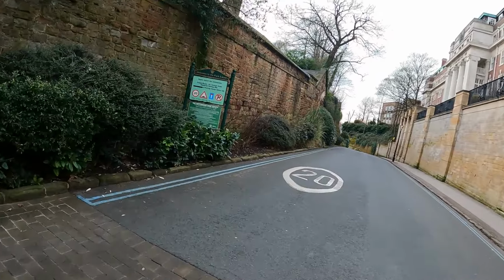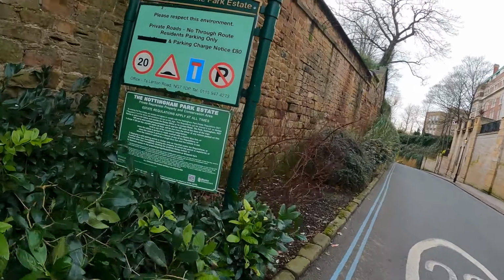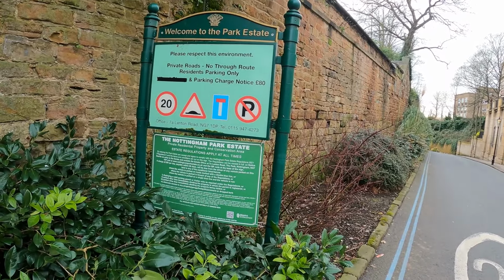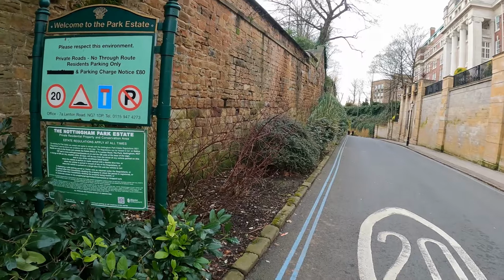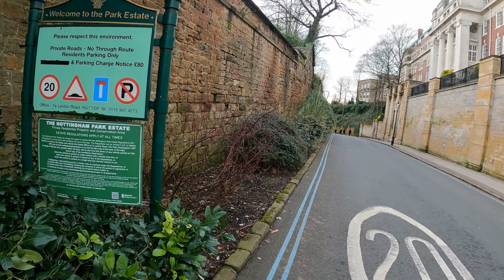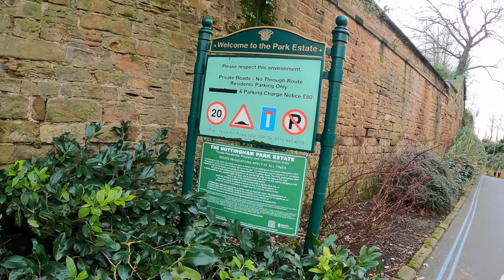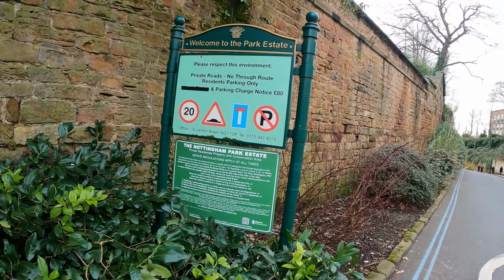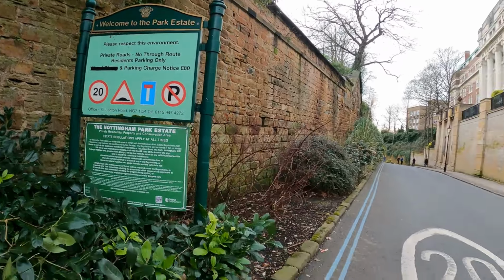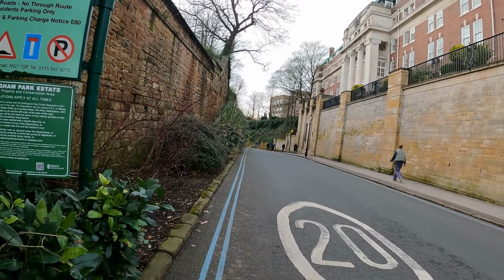Now we're entering the park estate. Park estate is a private estate. Google it. I think it came about because the Toffs wanted to keep themselves segregated from the disease and the turmoil and the squalor of the Nottingham streets, although I guess they were creating it at the time. Anyway, let's have a breeze downhill into the park estate. We'll let this car go.